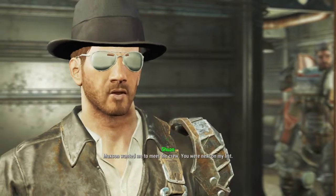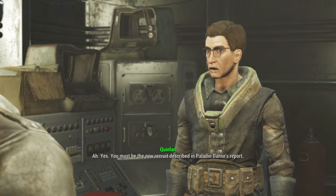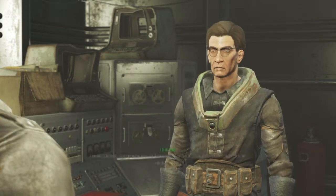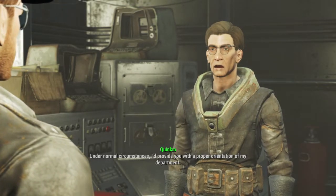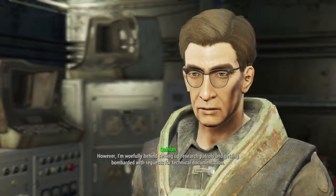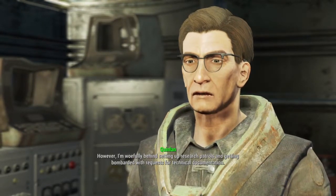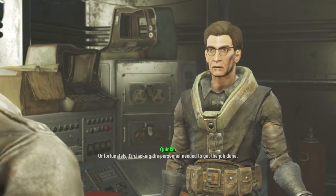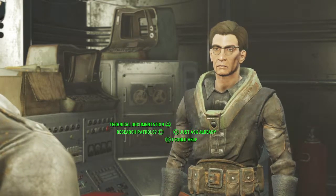Since it's obvious that you aren't who I was expecting, would you mind telling me why you're here? Maxson wanted me to meet the crew, so you were next on my list. Ah, yes. You must be the new recruit described in Paladin Dance's report. Under normal circumstances, I'd provide you with a proper orientation of my department. However, I'm woefully behind setting up research patrols and getting bombarded with requests for technical documentation. Unfortunately, I'm lacking the personnel needed to get the job done. I'm sorry.